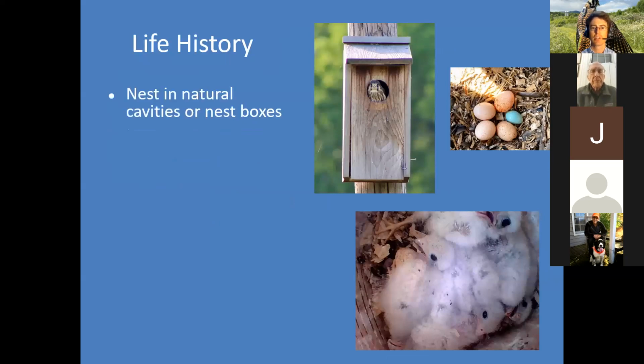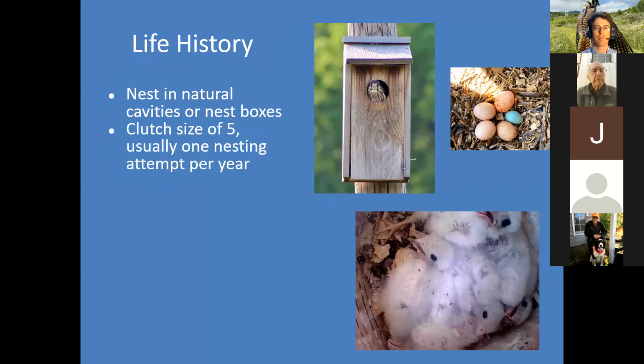So for their life history, kestrels nest in natural cavities or in nest boxes like the one shown here. They usually have a clutch size of 5. And here you can see 4 kestrel eggs and 1 starling egg. So that's maybe the first thing to learn tonight. If you have a kestrel box and you see something that looks like a robin egg, but it's a bit bigger than a robin egg, that's a starling egg, and that should be tossed right out the window.